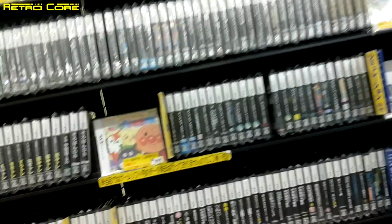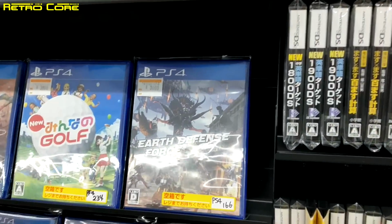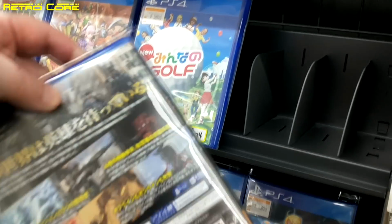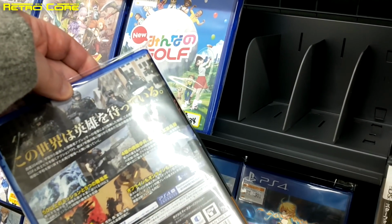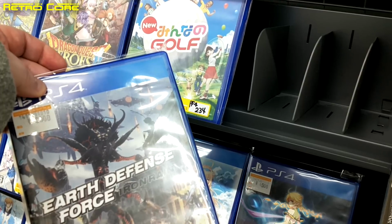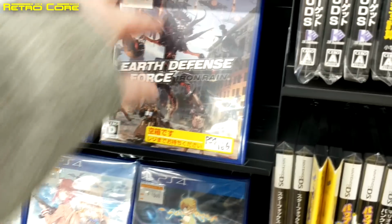Couple of Switch titles there. Oh, I did notice this. This was Earth Defense Force Iron Rain. I believe this is the latest Earth Defense Force, but I haven't finished number 5 yet, so I didn't bother picking that up. Plus 3,000 yen. I mean, it's not a terrible price, but yeah, a little bit too much for me.